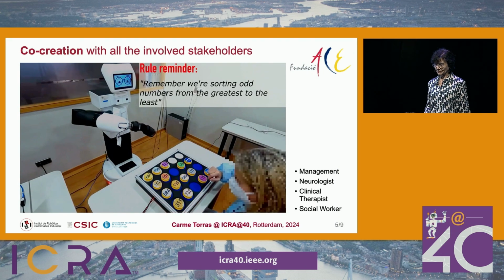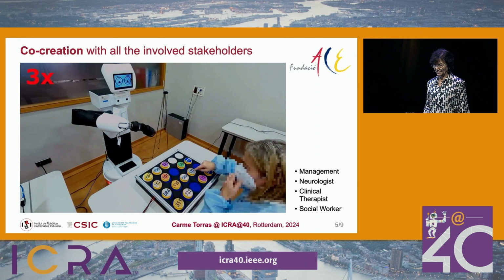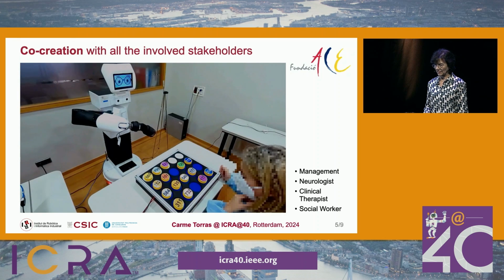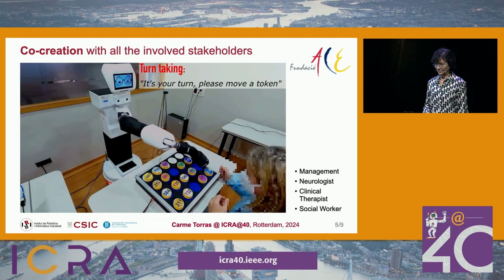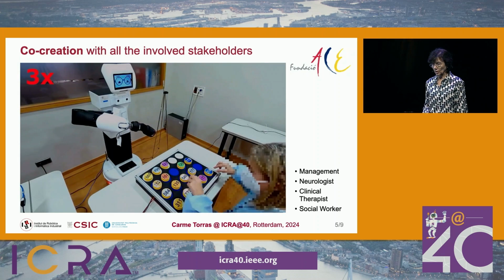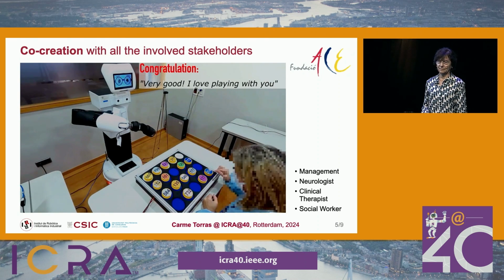Recuerda, estamos ordenando los números impares desde el más grande al más pequeño. Es tu turno. Por favor, mueve una ficha. You see the person doubts a lot. No. And he immediately provides feedback. La respuesta está aquí. Es tu turno. Por favor, mueve una ficha. So it can indicate where to give help, where the token lies, the one that needs to be taken. Perfecto. Muy bien. Me encanta jugar contigo.